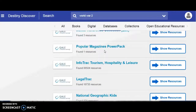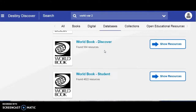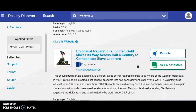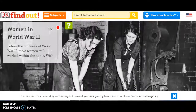Well, and then if you scroll down, there's also World Book Encyclopedia, which will be handy in a lot of your situations. So I'm going to go to WebPath Express, and I'm just going to kind of browse quickly, and oh, this sounds good. I might either put it as a favorite and look back later, or just click on it and see what kind of information it finds.